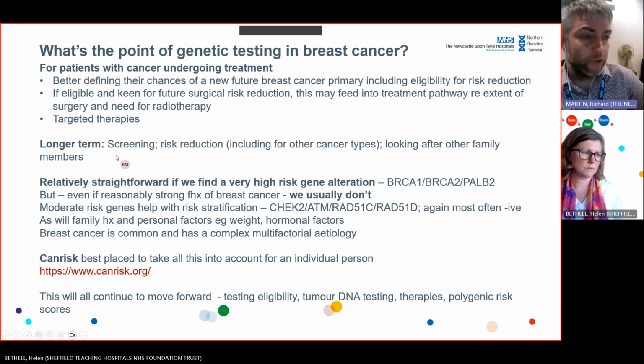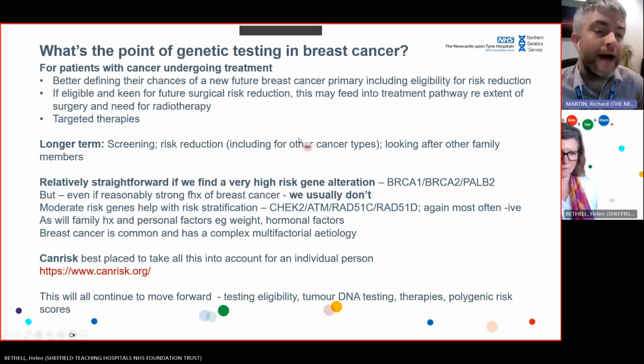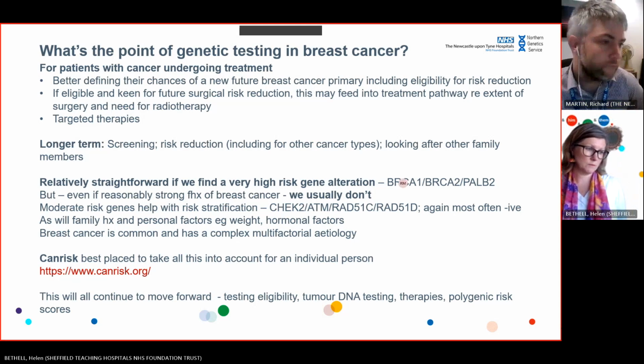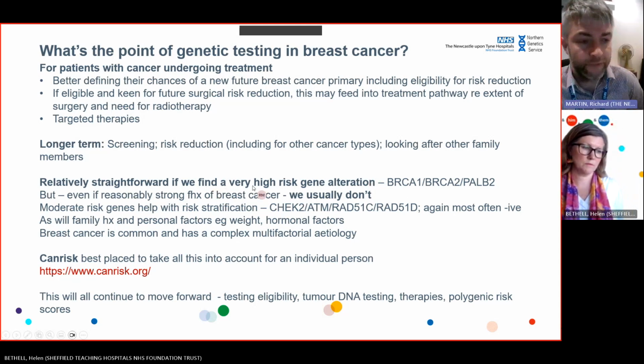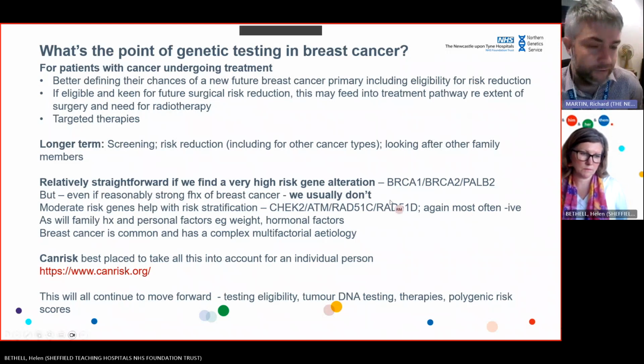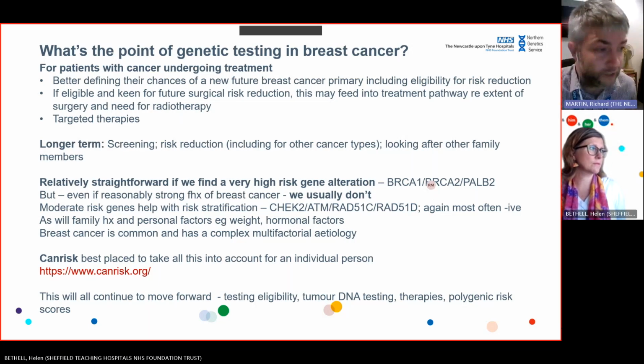In the longer term, though, there's utility of results to guide screening or longer term risk reduction, including for ovarian cancer, and very importantly, to help us best look after other family members. So things are relatively straightforward in some senses. If we can find something in one of these very well-defined, very high-risk genes, we can give a lady a risk that is generally in a very high-risk group in terms of a future new breast cancer, and that may allow additional risk reduction to be considered at least.